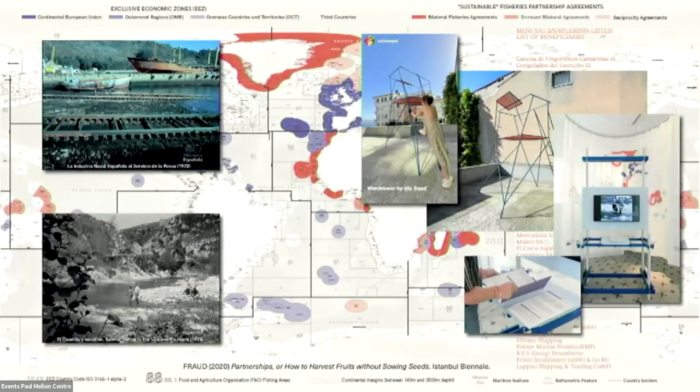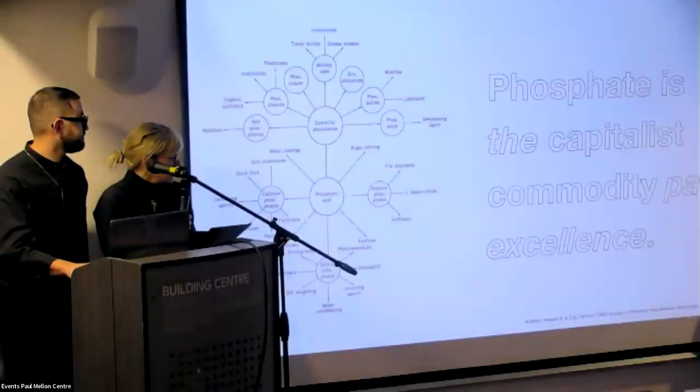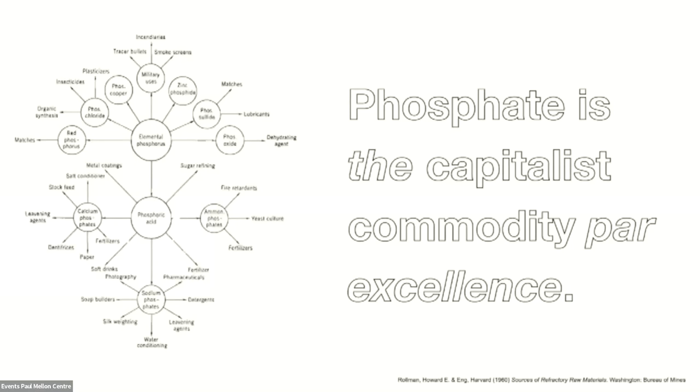In this case, a commission by the Istanbul Biennial, where we investigated fisheries or fish stock as a resource through a genealogy of Spanish fisheries development during Francisco Franco's dictatorship, a legacy that continues to this day until the EU and the partnerships that the EU negotiates today. So to return to phosphate, if the presentation will allow us.